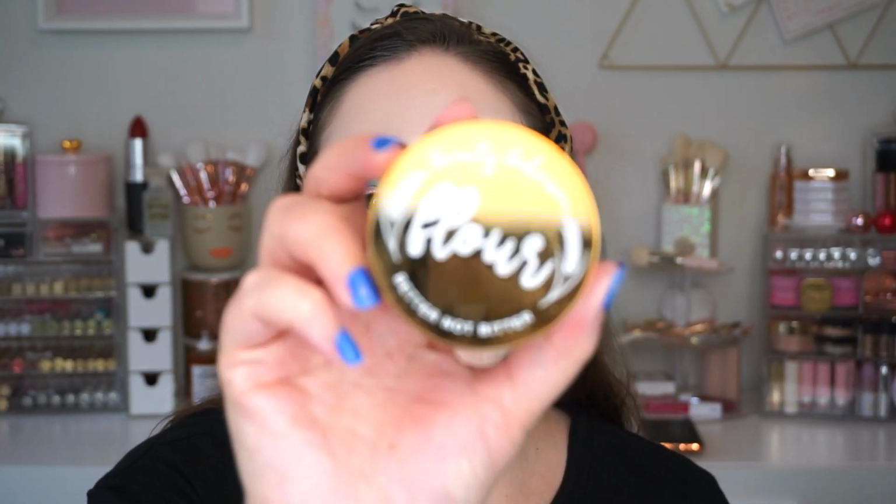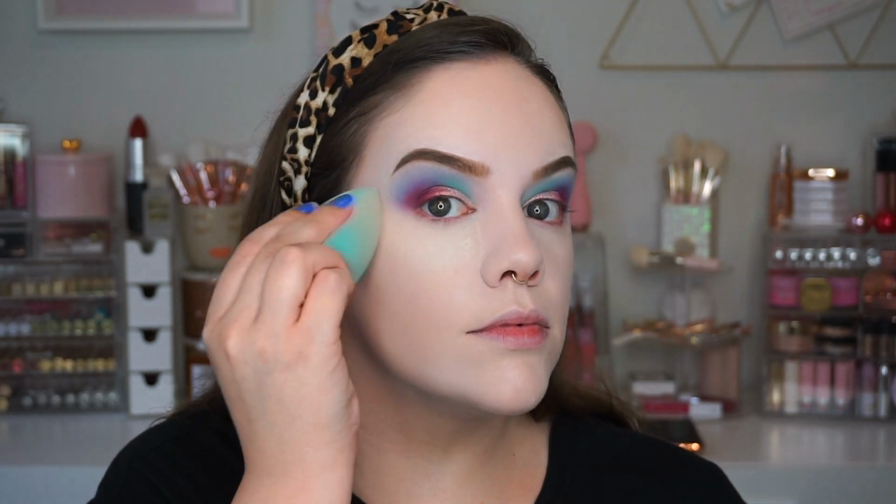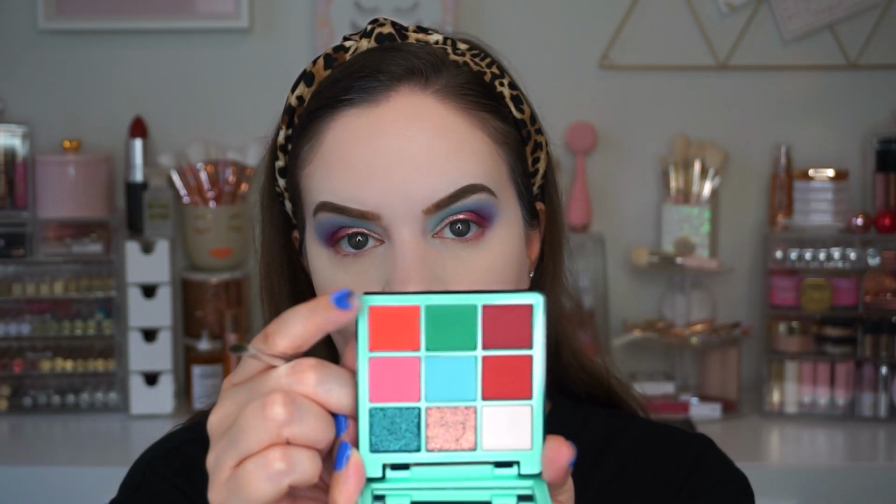Alright, so my kitties chose the Beauty Bakery Flower Setting Powder. I have translucent, so I'm going to dole out some powder. I like to go ahead and do my lower lash line while that's sitting there. So I'm going to take this Sephora Precision Shadow Brush, and I'm going to take this red down here. This one is C3. I'm going to pack that onto my brush. It's got a lot of pigment there, and I'm just going to smack it right under my lashes.